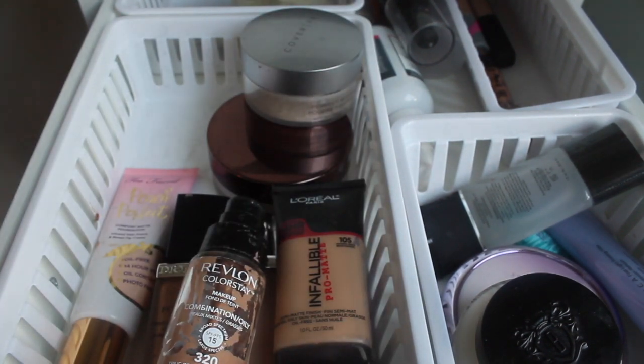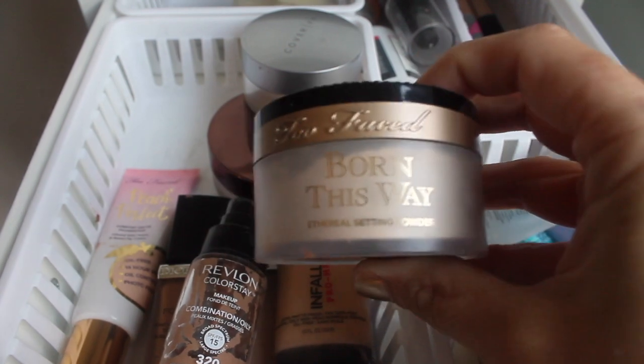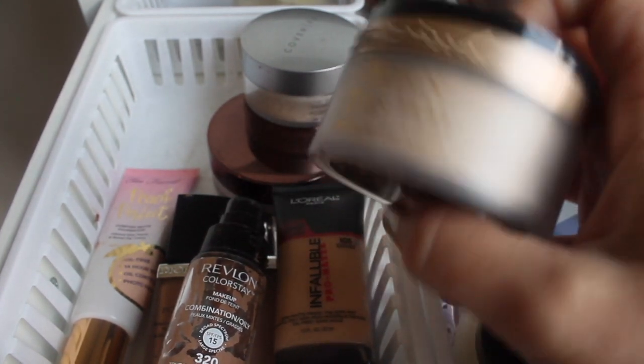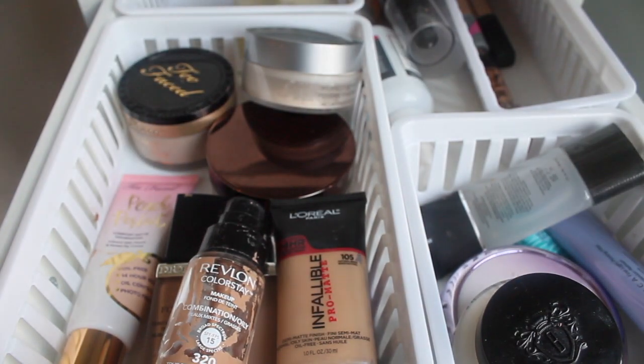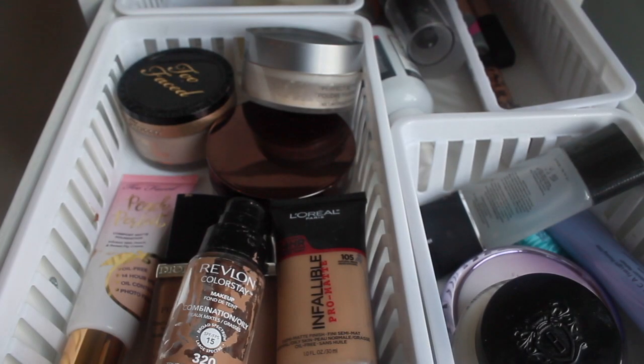And then for setting powders, I used the Too Faced Born This Way Ethereal Setting Powder last week. This is not my favorite powder. Actually, the only foundation that I like it with is the foundation that I pulled last week. So I also keep in this Rimmel Stay Matte powder. I use this for touch-ups. We're going to keep that one in like we do every week.